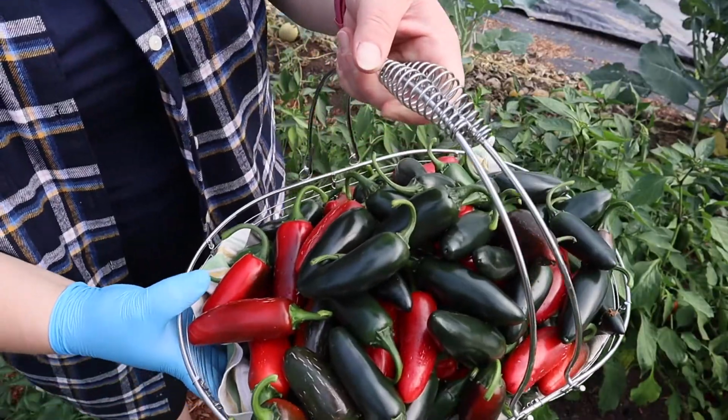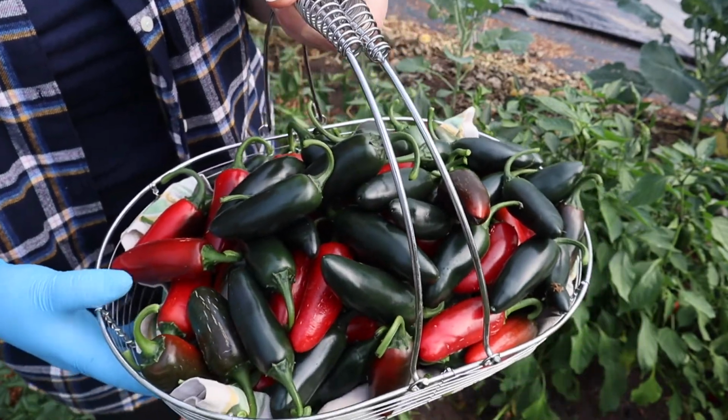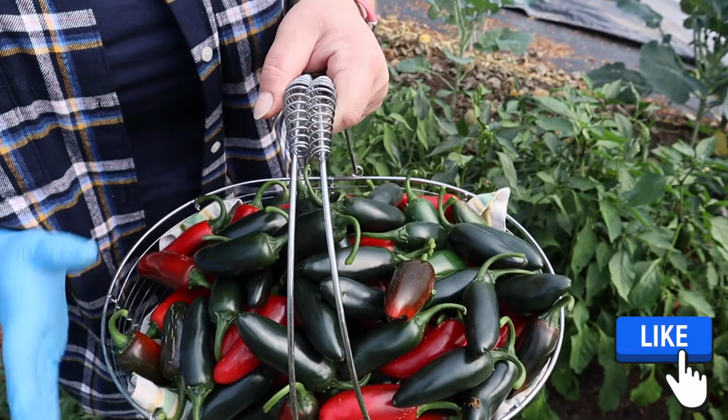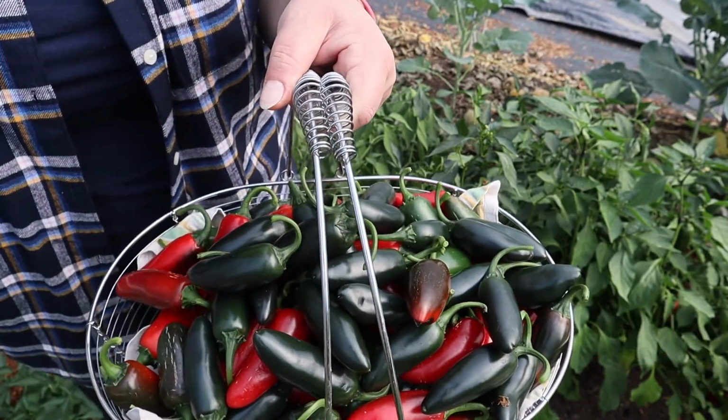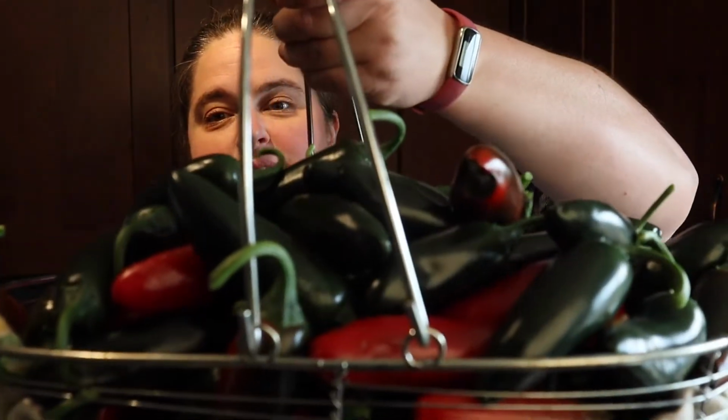This project might take more than I thought. This is full, and I only picked 3 pepper plants, and I didn't even pick them clean. So these are all jalapeno. We'll go ahead and see what we can do with these guys. Well, after picking 3 plants, I can't believe I have this whole basket full.